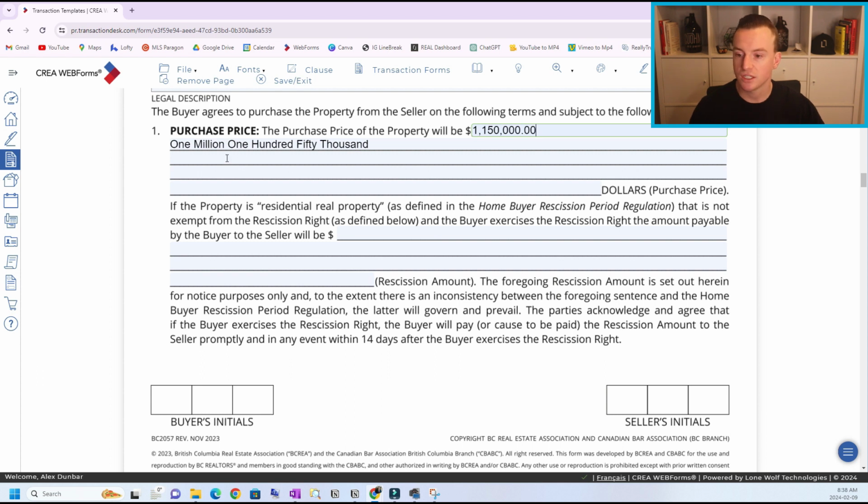or potentially sometimes if they just want to change it to 1,140,000, they'll just cross out the 50, write 40 down below and you'll have to initial off, but we'll get to that at a little bit of a later time. Now, just below this is where we see the rescission period.